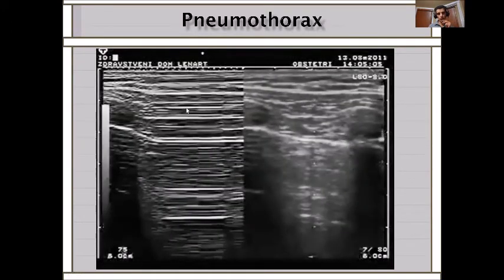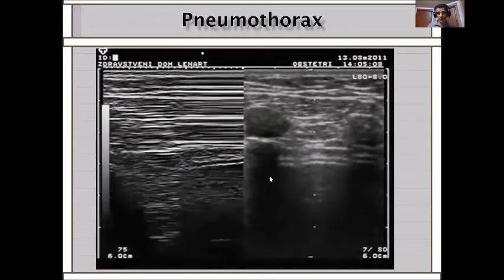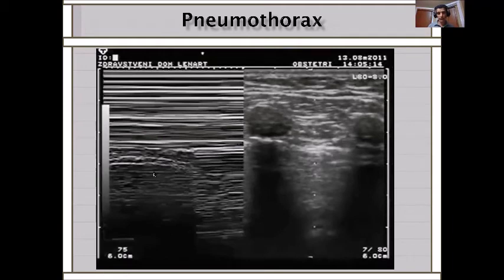Very clear. Do you see a barcode sign here? Do you see a repetition of A line here? Yes. Do you see B lines? No. No, you don't see sliding. Look at here. There is no sliding. Don't look at this. This is a rib because the guy who's doing the echo is moving. Okay? You see this one. See this barcode sign. Sky, ocean, beach sign in here. Barcode sign. Here is the pneumothorax end. This is the lung point.